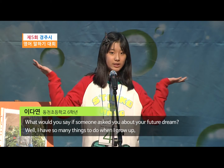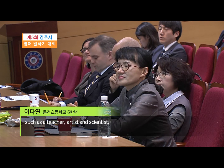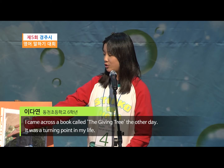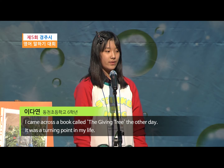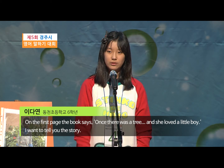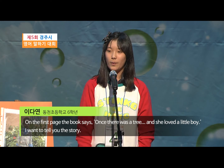What would you say if someone asks you about your future dream? Well, I have so many things I want to be when I grow up, such as a teacher, artist, and scientist. I came across a book called The Giving Tree the other day. It was a turning point in my life. The book was a gift from my mom on my 7th birthday. On the first page, the book says, "Once there was a tree, and she loved a little boy." I want to tell you the story.